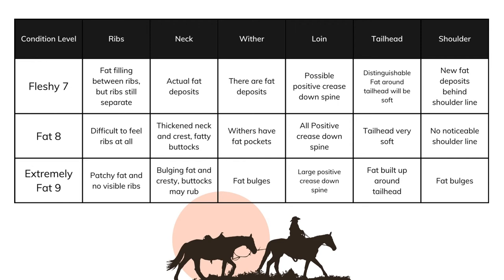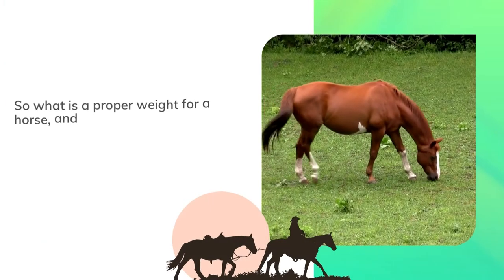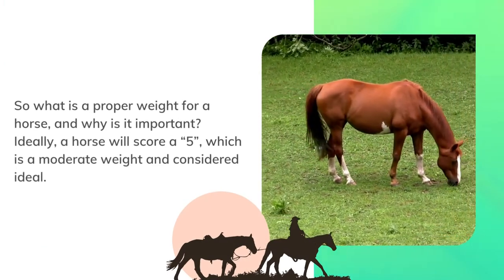Fat 8: difficult to feel ribs at all. Thickened neck and crest, fatty buttocks. Withers have fat pockets. Positive crease down spine. Tail head very soft. No noticeable shoulder line. Extremely fat 9: patchy fat and no visible ribs. Bulging fat and crusty, buttocks may rub. Fat bulges. Large positive crease down spine. Fat built up around tail head. Fat bulges.